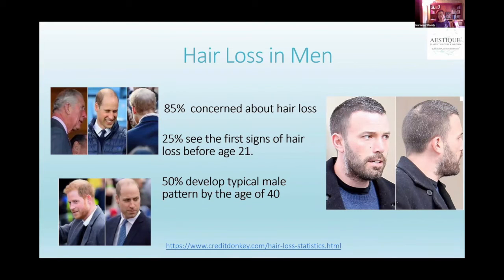So let's start off with the most common type of hair loss that there is, and it's male pattern hair loss. And that's more common because the majority of this pattern hair loss occurs in men. About 60% of men experience this problem, although 85% of men are concerned about their hair, because I think it's so common that we see men with hair thinning.